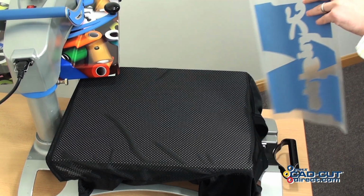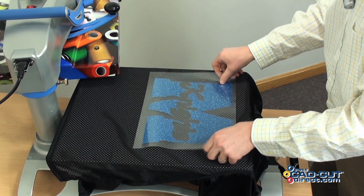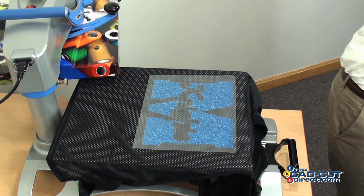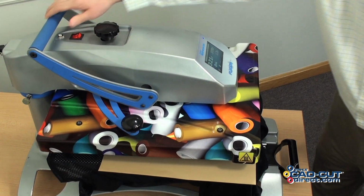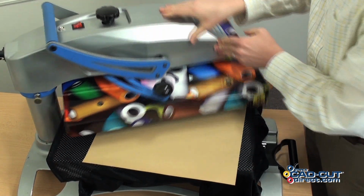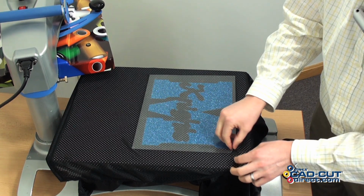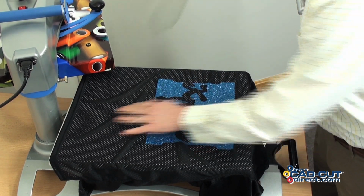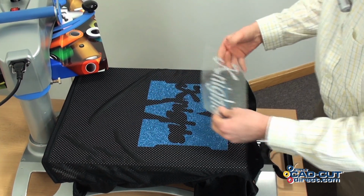I'll be doing another 2-color design. Position. Glitter Flake has a sticky backing to position it nice and flat to the garment. Cover it. And since I have overlapping layers, I'm just going to tack the bottom layer for a few seconds. Remove the backing. And align my second color.